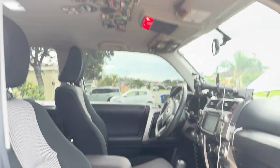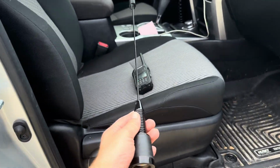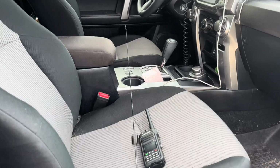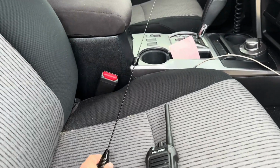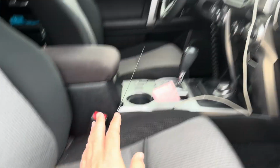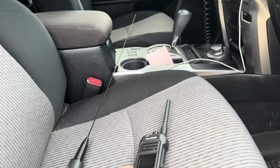On top of her rack, she has a ghost antenna right now. But if we have to depend on these, I'm going to go ahead and put the taller antenna on her 4Runner. If we have to go to the gas station or the store and someone has to stay home, we can communicate from the vehicle to the house. So that'll come in really handy.